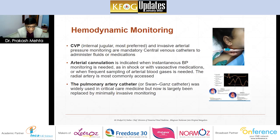Now, the pulmonary artery catheter or the Swan-Ganz catheter was widely used before in critical care medicine, but has now largely been replaced by minimally invasive monitoring. In my entire life, I have put a pulmonary catheter in only 2 cases. One was an amniotic fluid embolism and one was a pulmonary embolism. We don't require it now. In the last few years, I've not put even one pulmonary artery catheter. So you can do without it. Next slide.